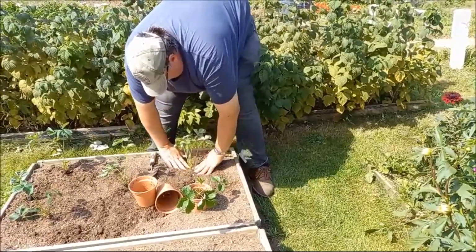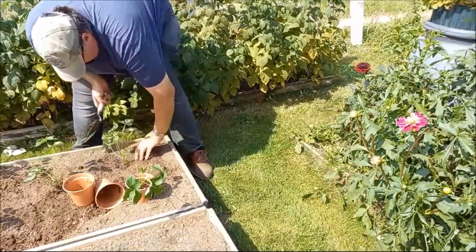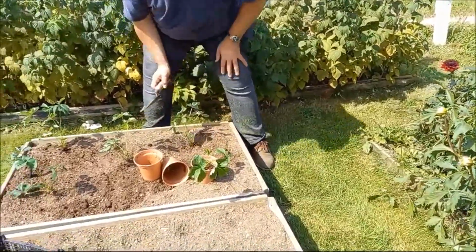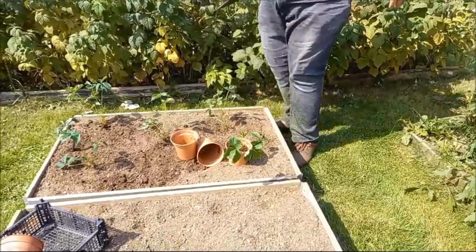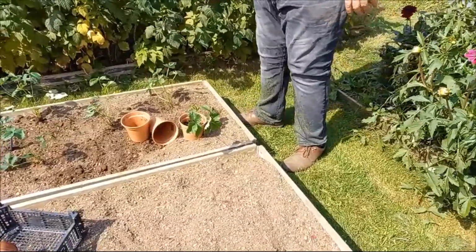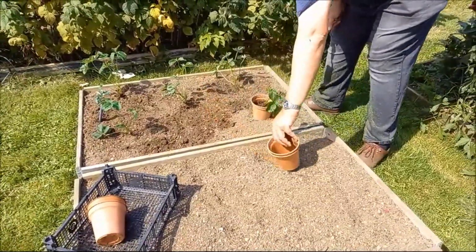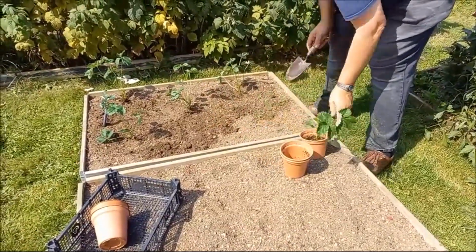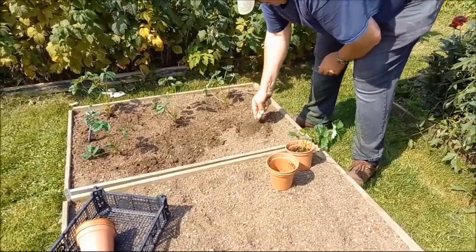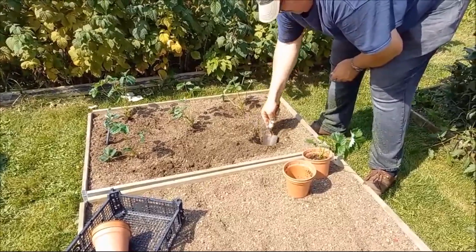So it's a nice bit of compost that. We've got a second one to empty, and we've got quite a few beds here that are going to need a top up, so it will all be used. We've got all the raspberries to sort out yet. Yeah, they've gone mental this year. They've got to be chopped back and the canes tied in, as have the ones on plot 1 as well.